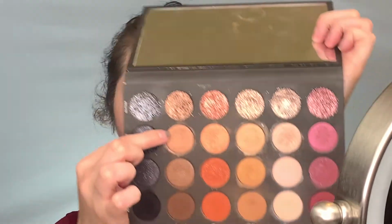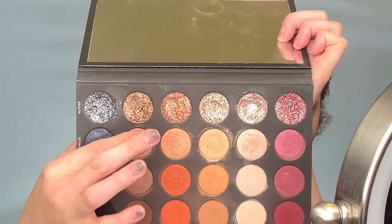Kind of go on the outer edge of my lid. Ooh, it's really brighter than I thought it was going to be when I initially looked at it in the pan, but that's okay. We're still gonna put this on the outer part of the lid. Ritual, which is this nice deep dark brown. I'm gonna go into the metallic shade right here, and we're gonna experiment. I'm gonna kind of go over the red with it.